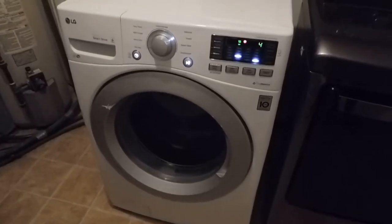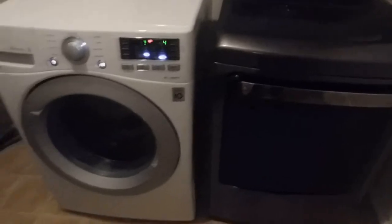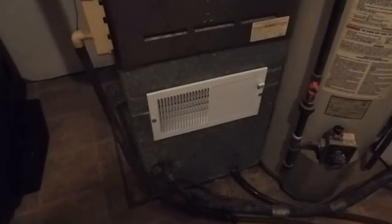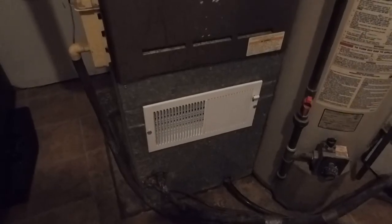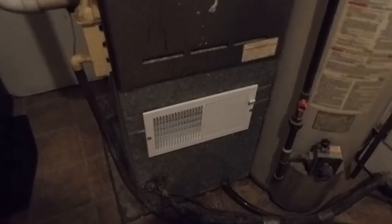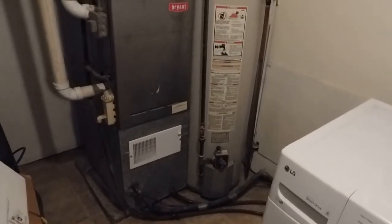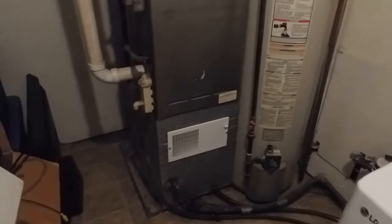So speaking of washers, I'm doing towels tonight. These have been holding up just fine. Water heater and furnace. I did put a vent finally. I got one at Fleet Farm, and I put a vent in there so that I can get some air moving in this part of the house, because it gets really warm in here during the summer, and it also gets really cold during the winter time. Speaking of furnace, there it goes, AC.